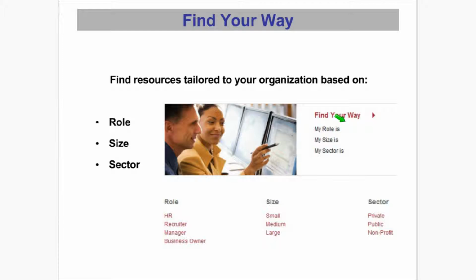So just as an example, where you see that little green arrow, regardless of your role, as I mentioned, the size of your organization, the sector, you can populate those areas and find information based on them as well. Now, just breaking down the role, size, and sector. So you may be an HR professional, a recruiter, manager, or business owner. Once you click on that area, it'll drive you to resources and links that will speak specifically to your experience.